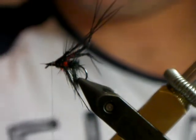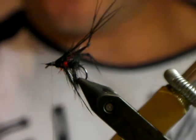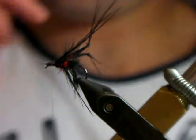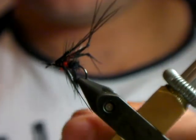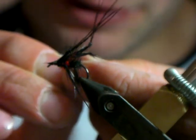Now I'm sure you guys know how to split a thread. I'm going to show you again. I don't do a lot of dubbing loops. I find it much easier to split thread. People prefer their own ways, but I like to do it. I find it much easier. Take the thread, put it on your thumb. Take a hook point.